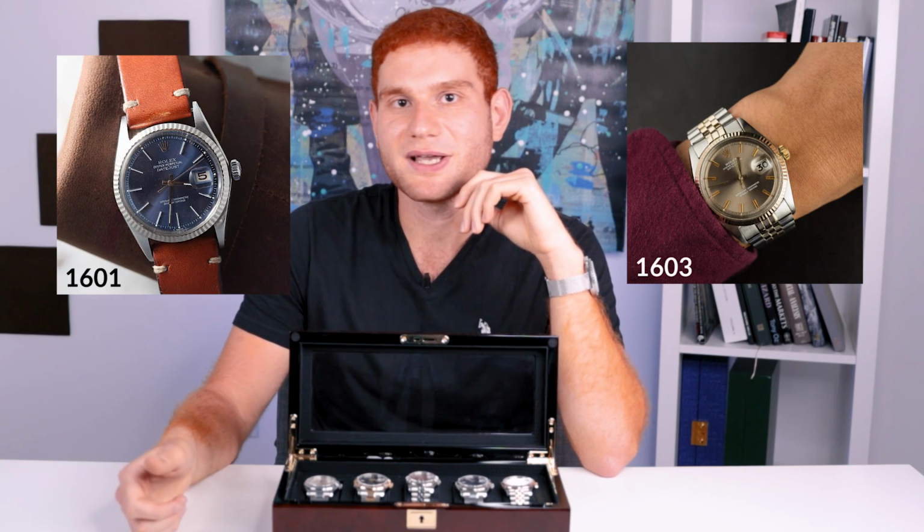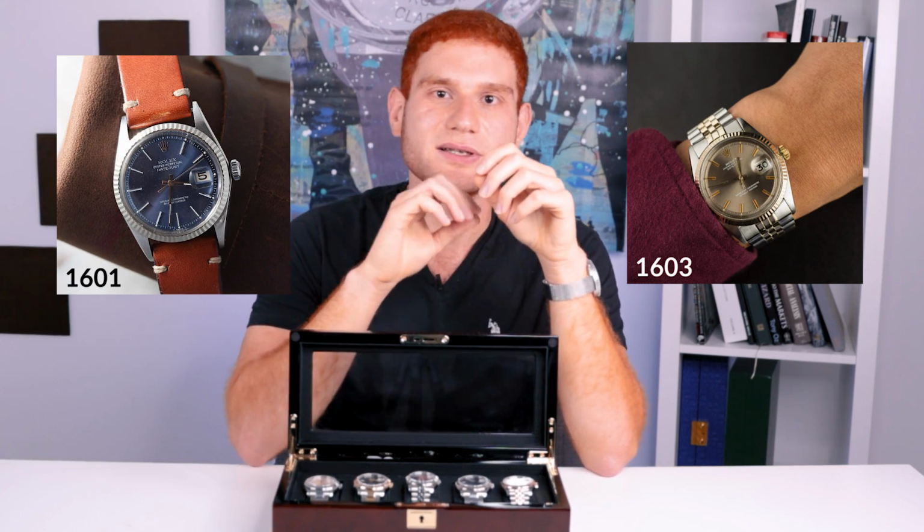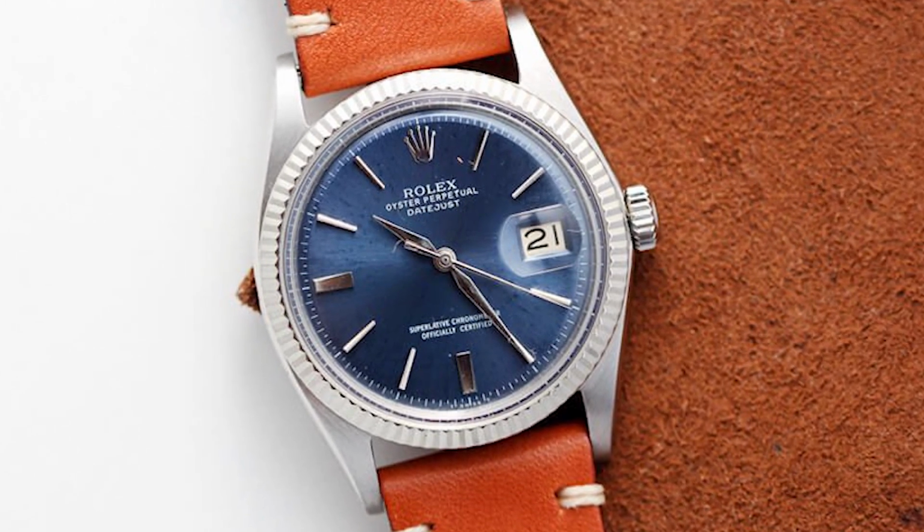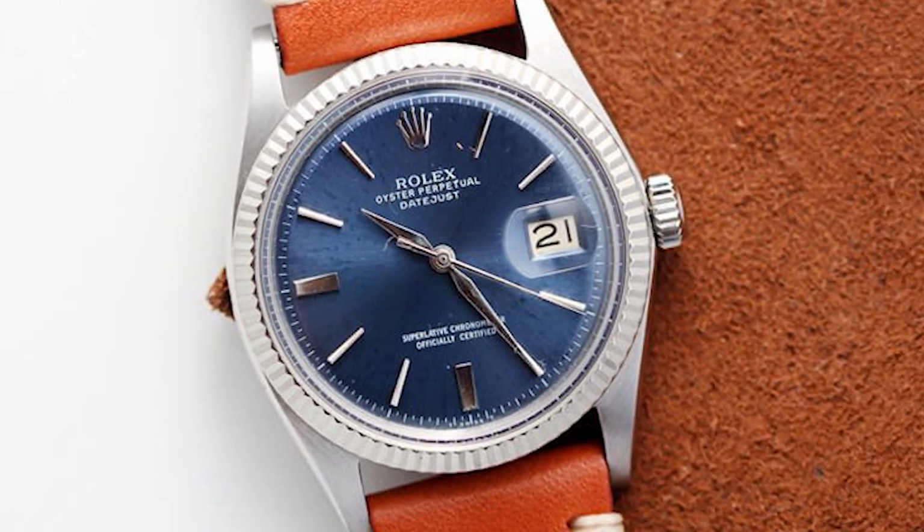Another reference I really like, or references I should say, are the 1601 and 1603. The one with that blue dial with the stick batons and the fluted bezel. Absolutely gorgeous. That on a leather strap, like from Christian from Theo & Harris, makes the watch look a little more modern, but also vintage. And what can I say, guys? It's a classic. It looks fantastic with a suit. That's personally one of my favorite Datejusts as well.